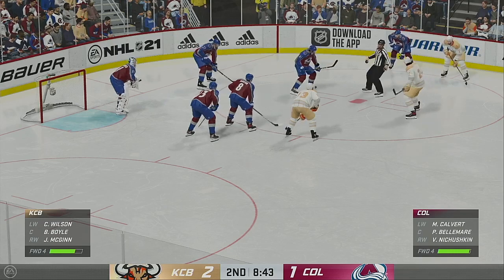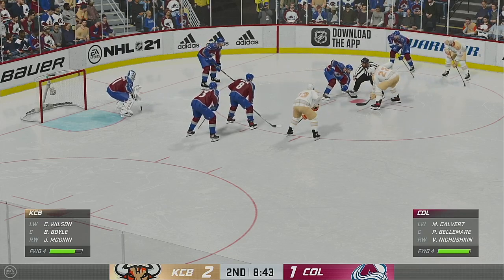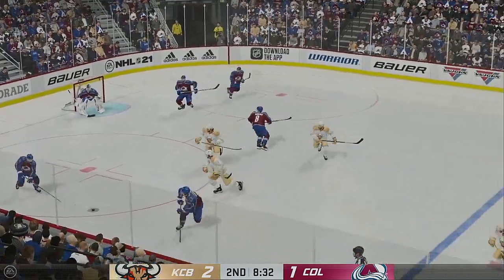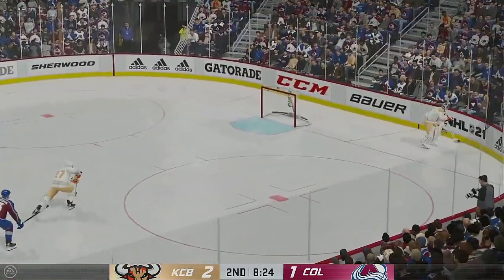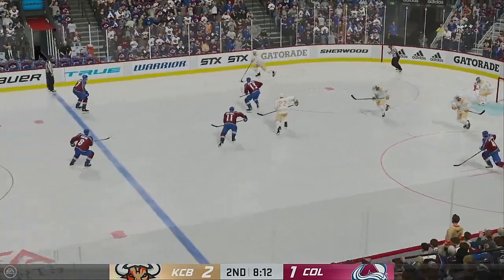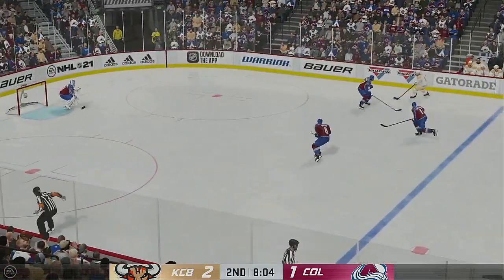Kansas City's lead here in the second period, a direct result of being the more aggressive team offensively. Back underway as he wins the draw inside the offensive zone. The Avs get a hold of the puck in their own end. Whacks it into the offensive zone. And now he moves it quickly to McGinn. Kansas City's in transition.